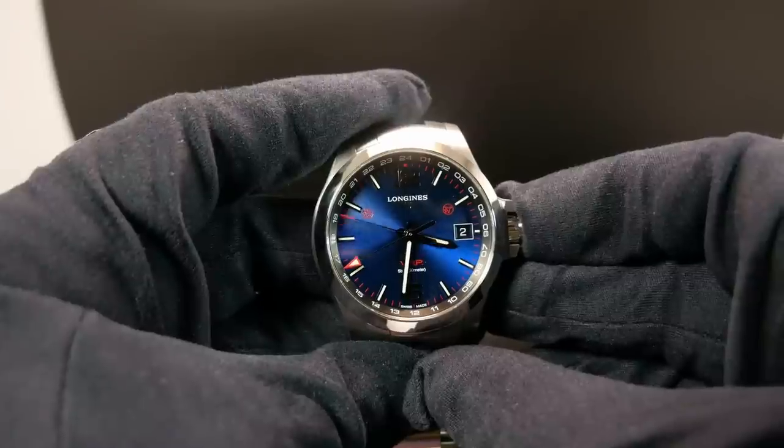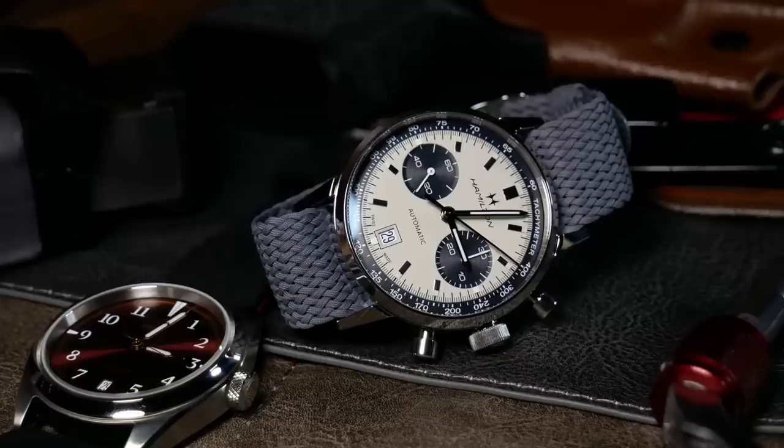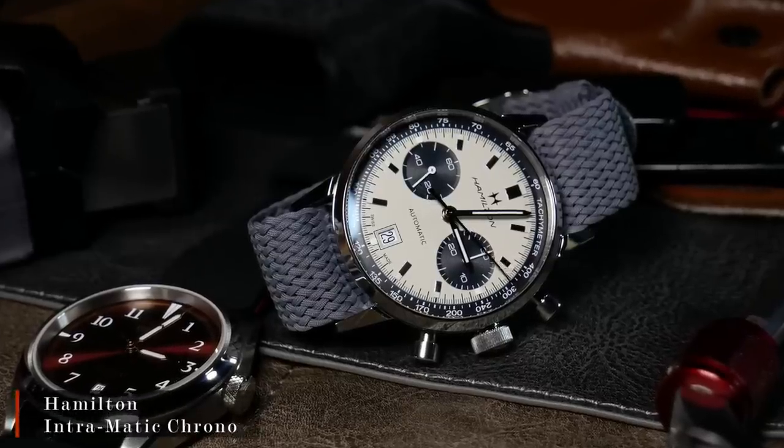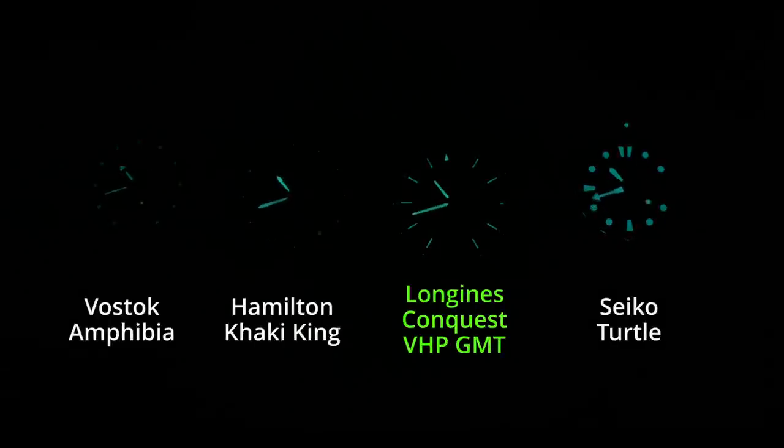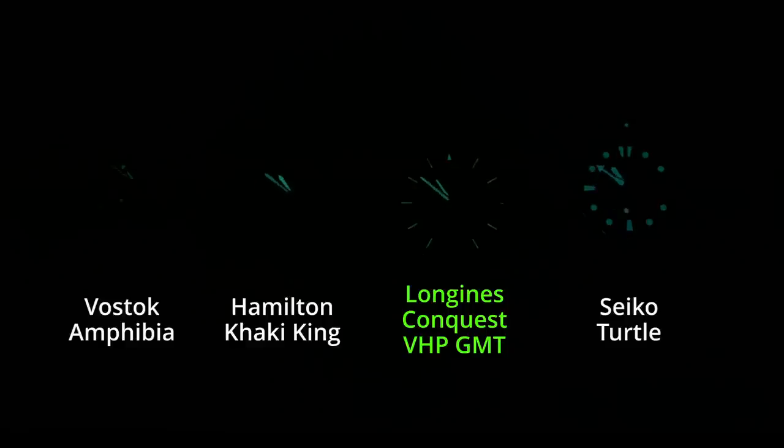Now, as far as the lume goes, it's pretty good, and unlike my Hamilton Intramatic, it's what I was expecting in this price range. The overall design isn't fairly impressive, but it does have some decent staying power for a sports watch. The dial fades out a little quick, but the hands stay lit, and they last just a smidge longer than my Seiko Turtle. So considering that this isn't a diver, I'm pretty happy with it.